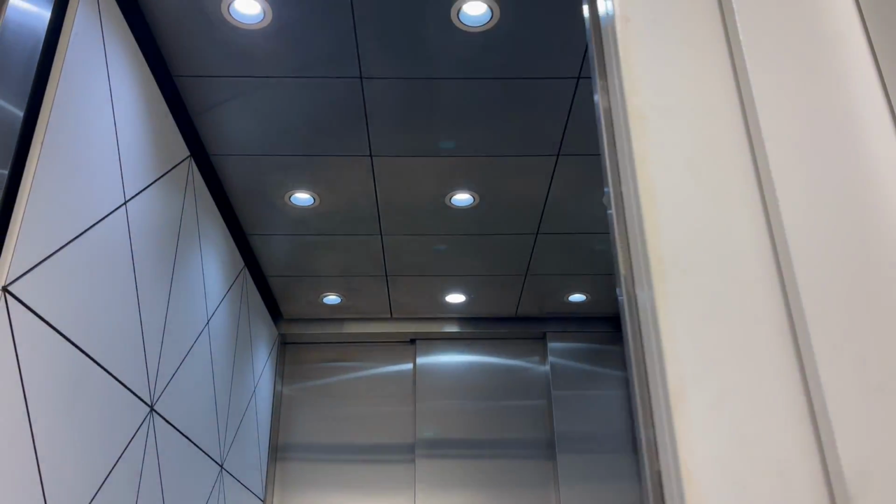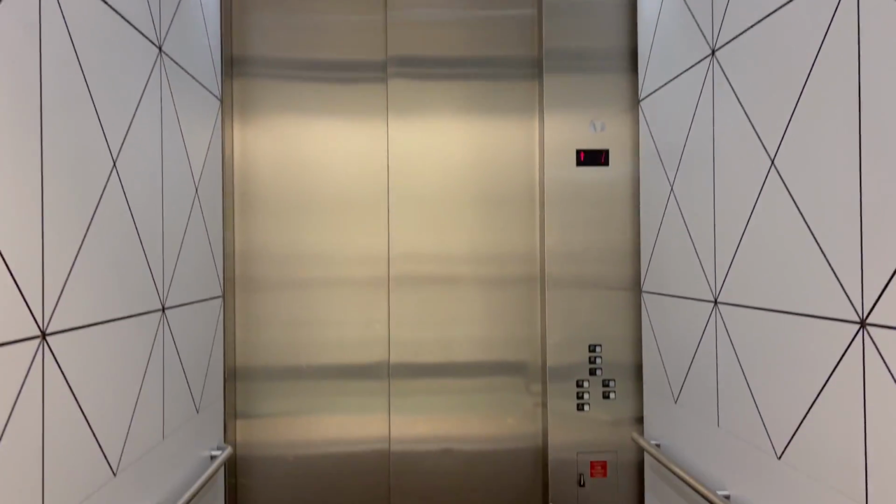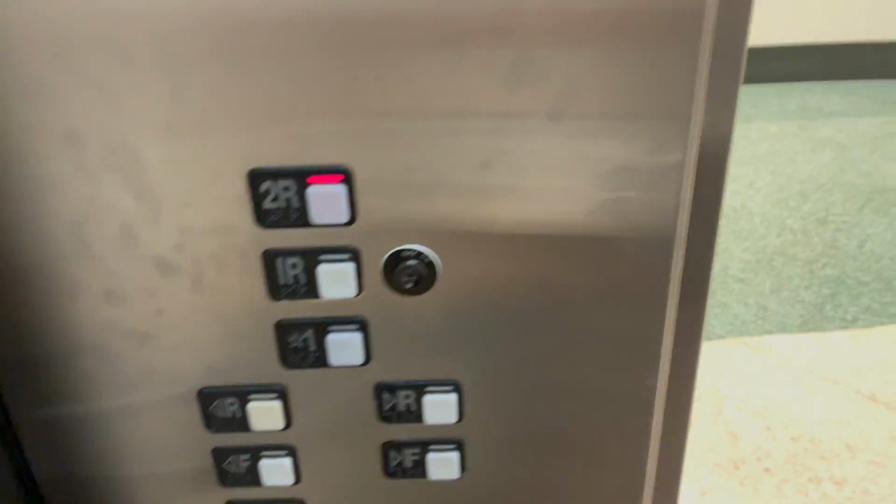Look how tall this thing is. This is a very tall elevator. 2R?